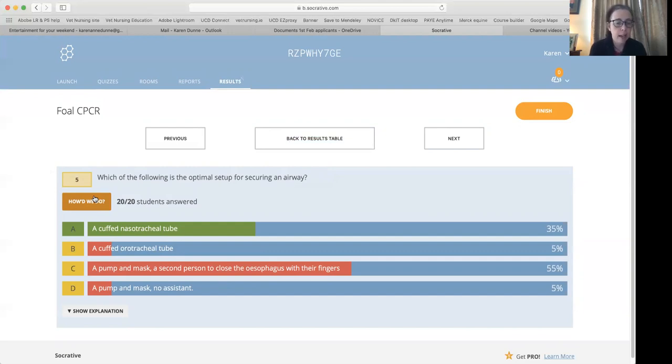The reason being is that all the other options are going to increase dead space and are not creating as good a seal in the foal's airway. So if we take, say, a pump and mask and a second person to close the esophagus, that will stop air being pushed down into the stomach, but we're still having air move up and down the nasal passages and the pharynx, whereas if you've got a cuffed nasotracheal tube or a cuffed orotracheal tube in place, air can't escape from the tube back up the trachea. So more of your effort is going into ventilating the lungs rather than ventilating dead space.